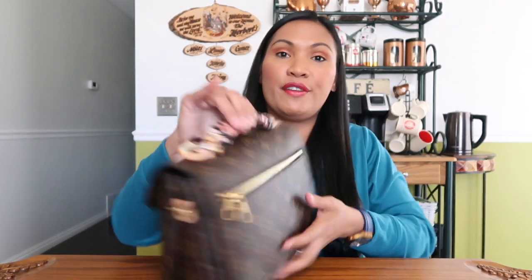On the back of the bag, it has the zipper compartment, which I normally put my phone in if I don't want to carry my phone. I'm using an iPhone 12 Pro Max and it will fit right there.